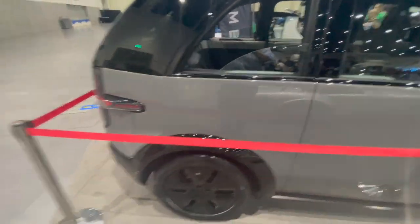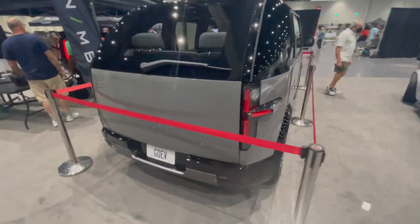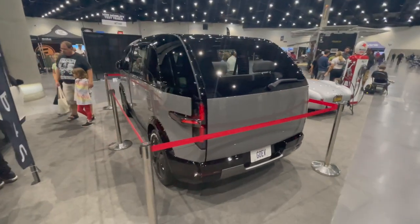I guess this is a concept. It's not really a concept feel. I've got to figure out a little bit more about this company. But Canoe is here at the show, showing off their wares, looking good.